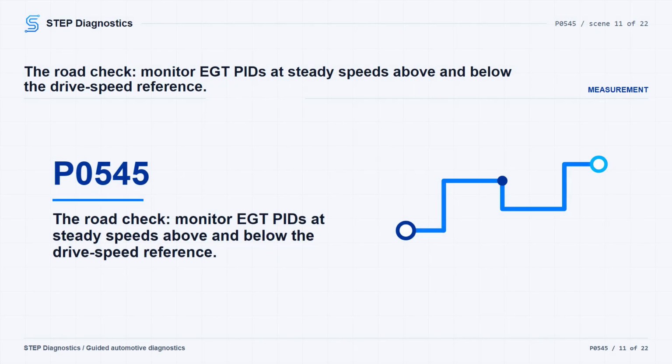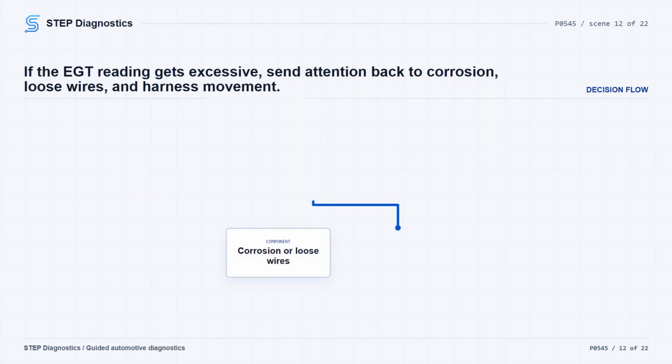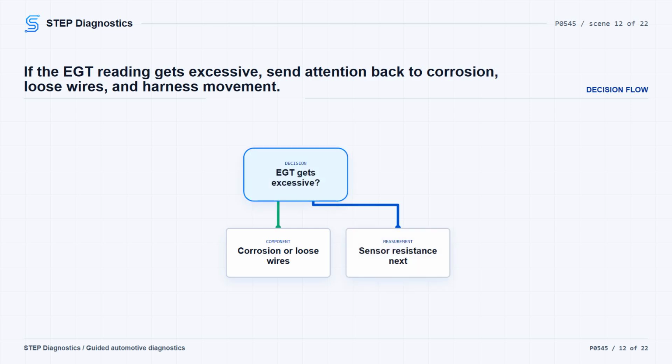If the intermittent harness check does not show the concern, check EGT sensor performance while driving. Monitor the EGT temperature PIDs and drive at several steady-state speeds above and below 50 km/h, 30 mph. You're watching for the EGT11 or EGT21 temperature to ever exceed 950 degrees C, 1740 degrees F. If it does, check the circuits for corrosion or loose wires, wiggle the harness to try to recreate the concern, repair what is necessary, clear the PCM codes, and repeat the self-test.